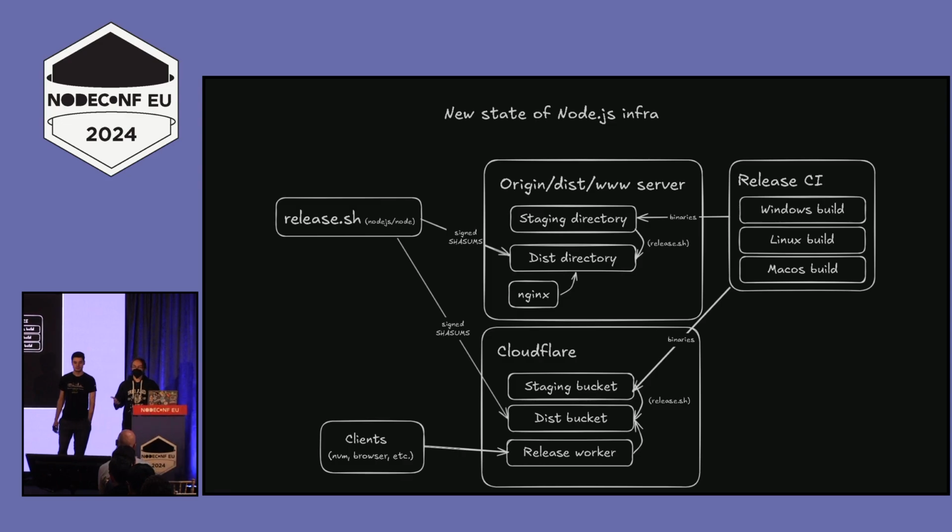And this is how it fits into the infrastructure diagram that I was talking about earlier with the release CI. So now the release CI still uploads everything to the origin server as normal. The release promotion doesn't really change at all for the server. Now, however, the release CI also uploads to Cloudflare. It uploads to a staging bucket, and the release script also copies the files from the staging bucket to the disk bucket, as well as the staging directory to the disk directory. And then clients connect to the release worker as well.